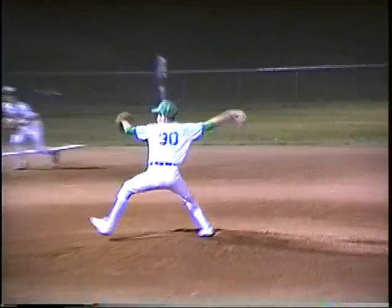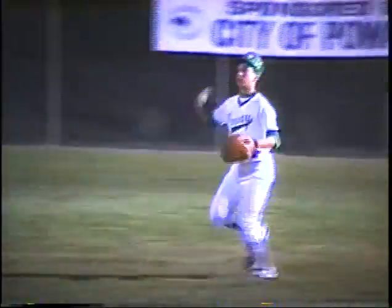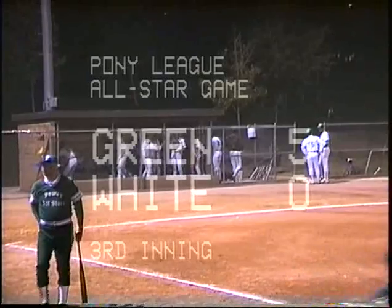And here's the pitch to Sarkozy. And there's a high fly ball in the right field, and under it is the right fielder, Scott Chesvold, and he makes the third out here. So at the end of 2.5 innings of play, it is the Poway Green leading the Poway White by a score of 5-0. Poway Green comes up with no runs on 1 base hit.